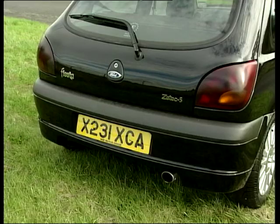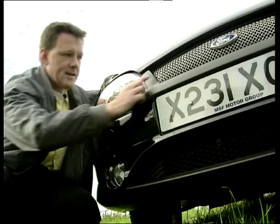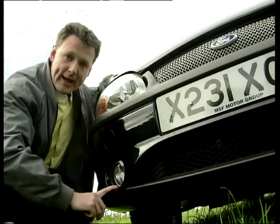And with this latest Zetec S from Ford, you get a car that's got the extra treatment. At the rear, you've got the spoiler and the extra sill. You've got the alloy wheels. And at the front, you get the mesh grille and the fog lamps.